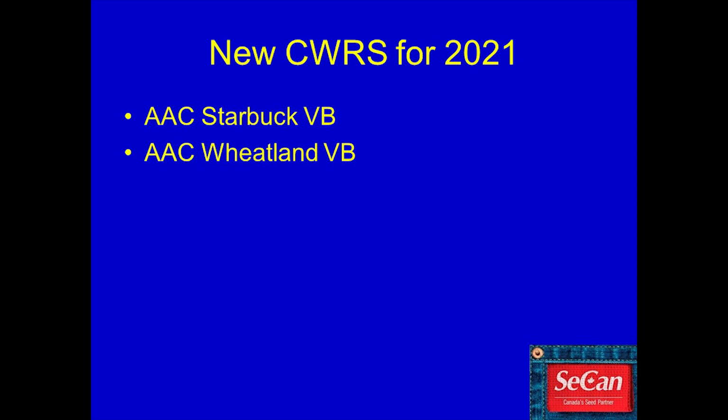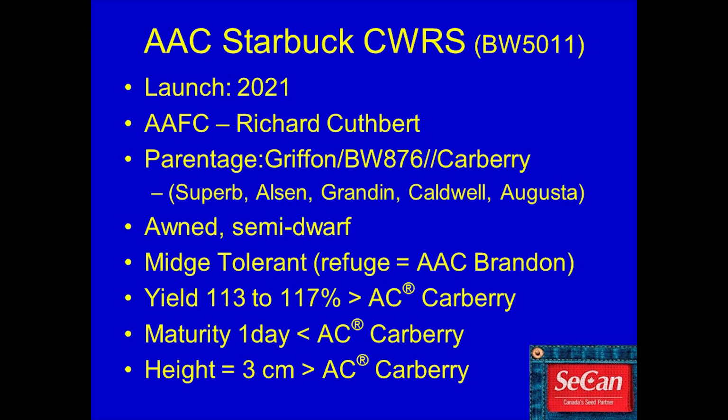These are two lines that came out from Ag Canada last year. So Starbuck, again, is a bearded wheat that's very, very close to something that we'd call a midge-tolerant Brandon because of its height and Fusarium resistance. Just to get another shot here. Anyway, this is launching in 2021, so we've got a couple years to wait. We're just starting to grow seed, multiply seed now.